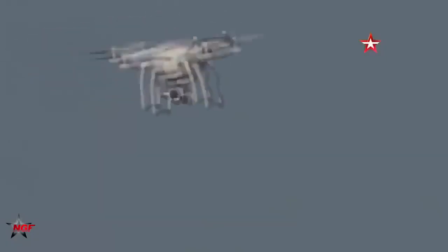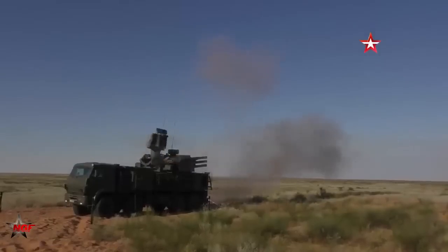The Pantsir S2 fires the 57E6E missiles, which have a bicaliber body and tandem configuration, separable booster, and sustainer with a separation mechanism.